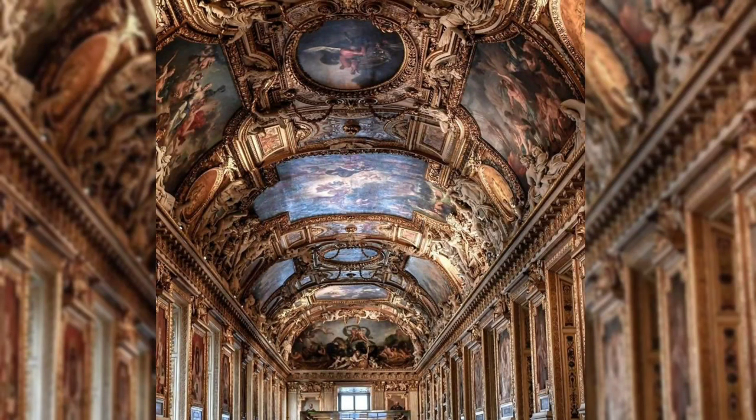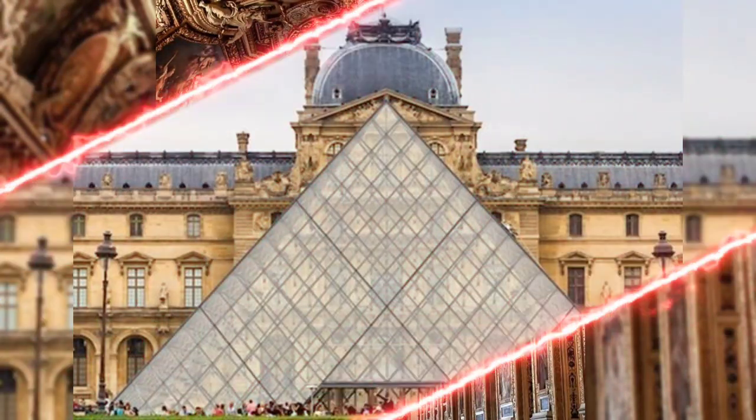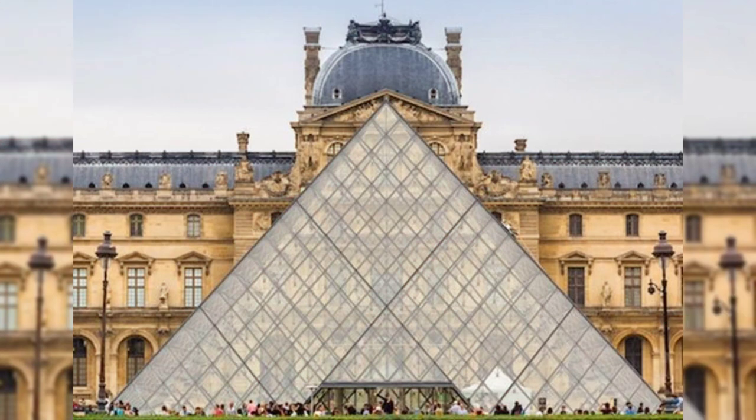4. Live concerts and performances. Live concerts and performances are organized inside the museum, where visitors can enjoy live artistic performance and listen to classical and heritage music.